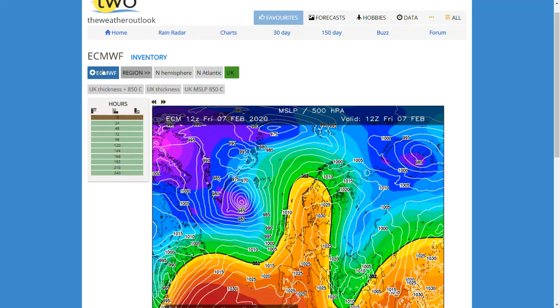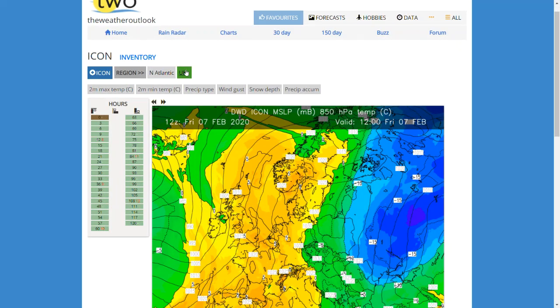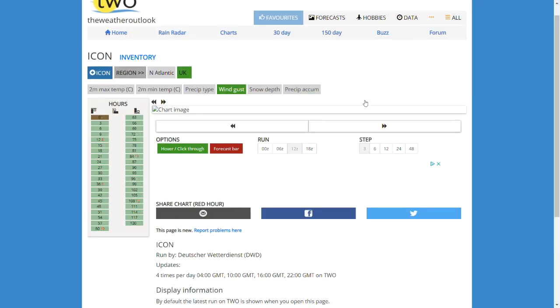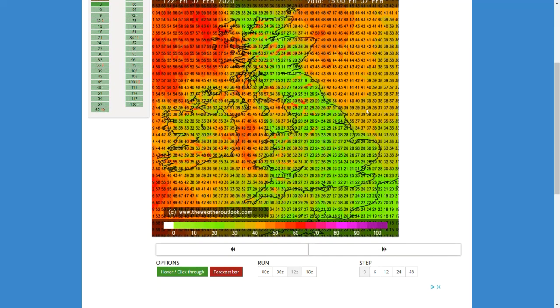Actually, I didn't realise you can do the ECMWF wind. It must be the other website. Sorry about that. We'll have a look at the ICON though. The ICON is very good normally. It's more of a shorter range one than GFS is, so more detailed at least.